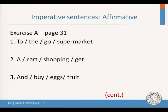Here we have an exercise on the imperative, which is on page 31 in your books. We have some words: to, the, go, supermarket. We want to form or to make a sentence from these words. Look at the first one. Can you make a sentence? Of course, you have to start with the verb because it's an imperative. Go. Then after go, what? Go to. Okay? Go to the supermarket.